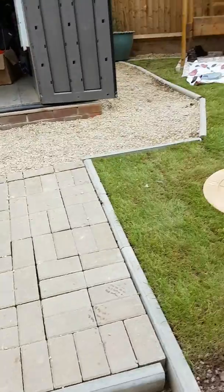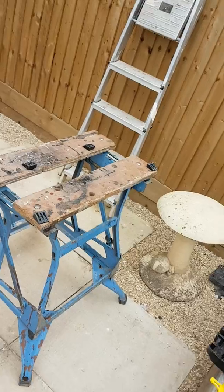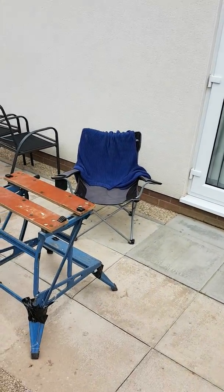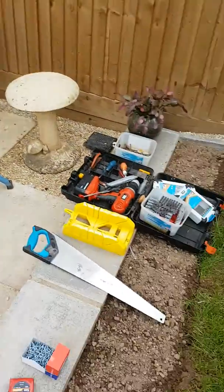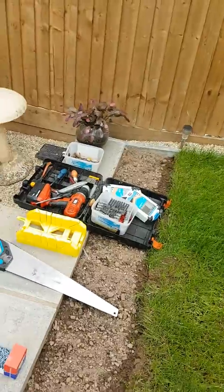Up there. Can't see my finger, can you? Right, so there's me. Because it's 16 foot long, what's coming, I'm getting it delivered. There's a place down the road from here, so it's pretty good, really. So that's all ready, all my tools ready. Should be here sometime today, so I'll probably get that finished today.